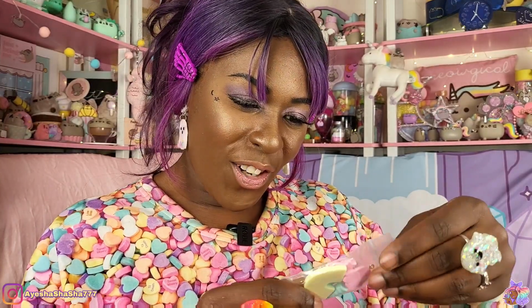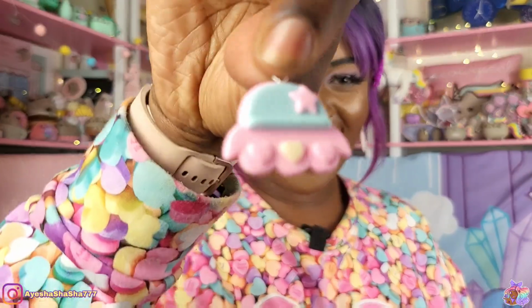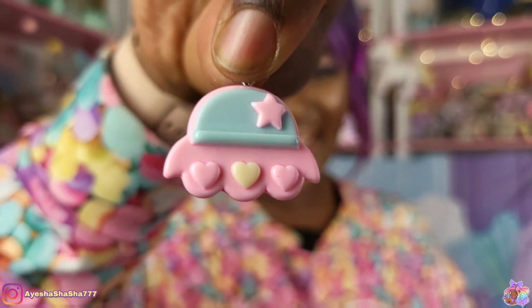Oh my gosh. Look at this. Look at the little spaceship. Oh my god. Do any of you get really affected by color? I've spoken about this before on the channel. I don't know what it is, but certain colors just make me have a very euphoric kind of feeling.